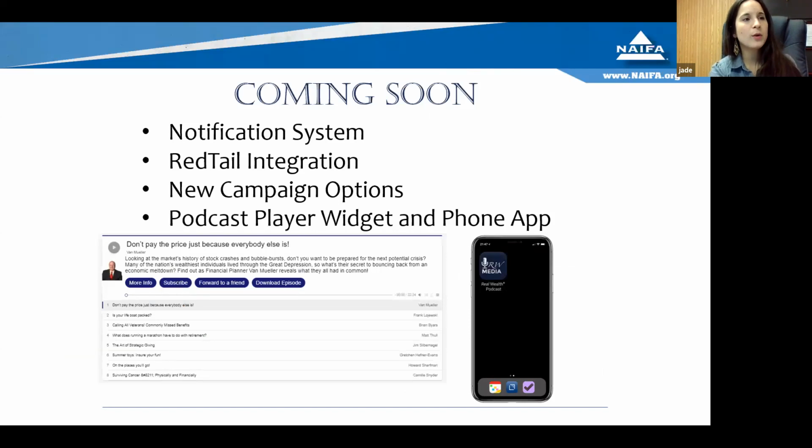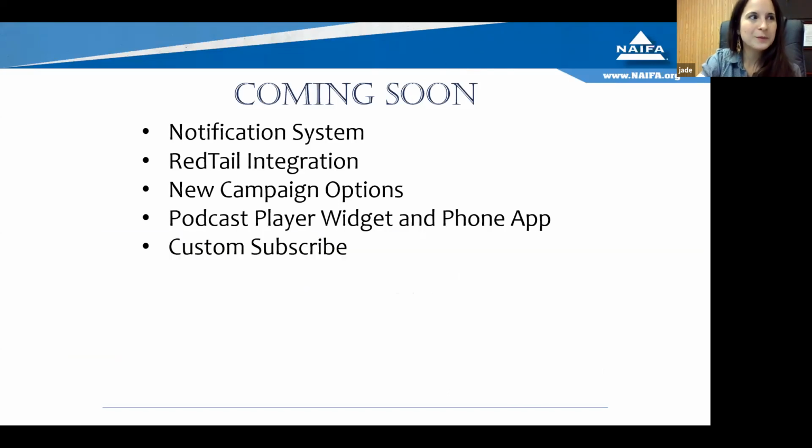The podcast player, widget, and phone app. So the widget, the embeddable player that you see, that is launched already, but it does talk to an app, so that is cool too. We're making the final touches to the app right now.